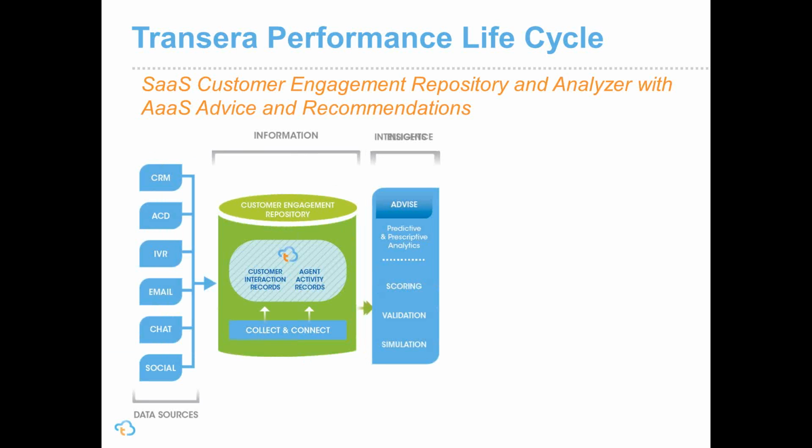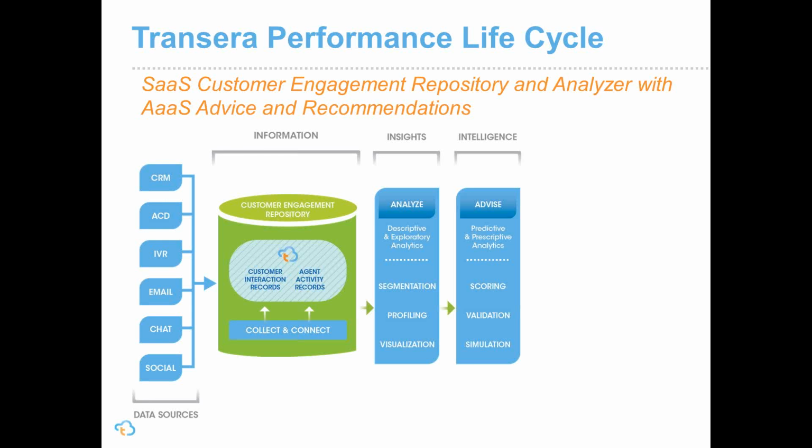We help you with agent scoring based upon their performance. We validate any hypotheses you might have about where your performance is coming from or not coming from. And then once we say, okay, maybe if we change this about the operations of the call center, or we prioritize customers this way, or prioritize agents receiving calls this way, we think we can improve the performance. Before we do that, we do simulation for you, so you can validate that before you implement any changes.